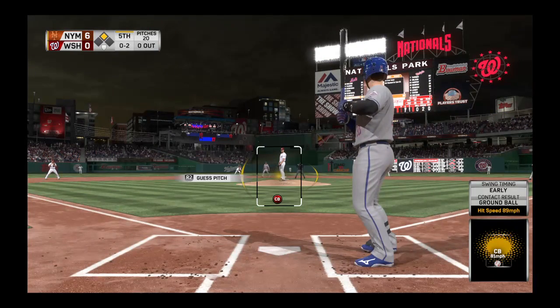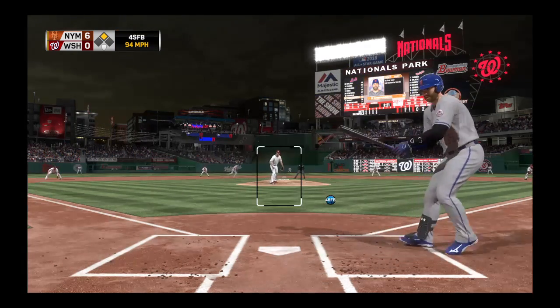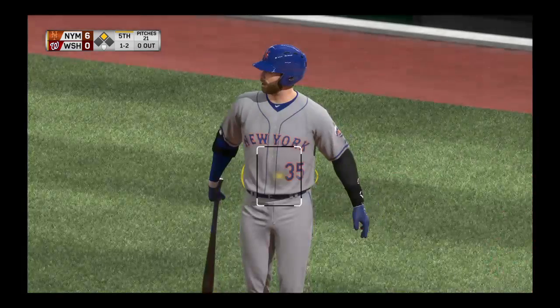6 runs, 10 hits, and no errors on the Mets line score so far. And he'll try to take control of the inside part of the plate here as that misses.